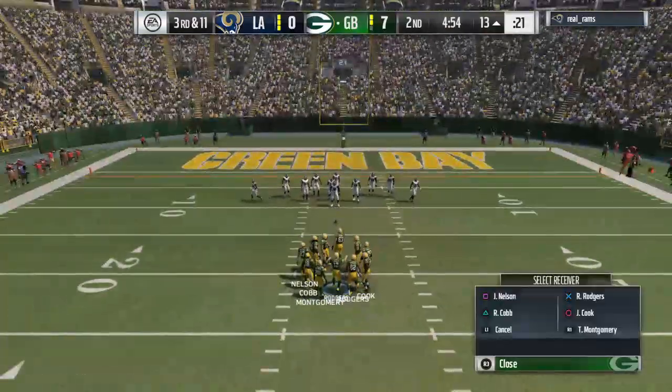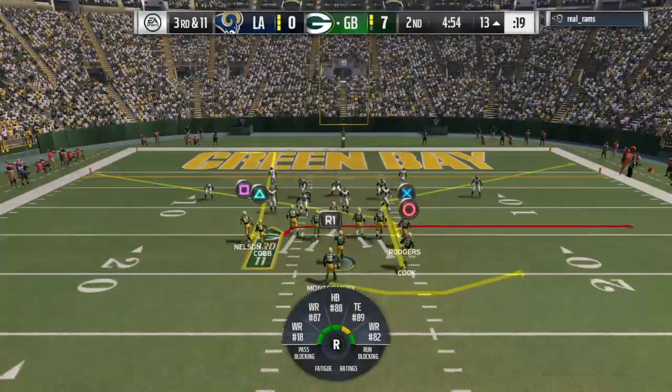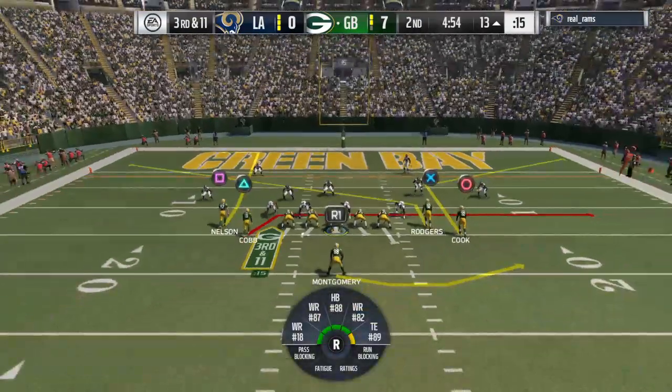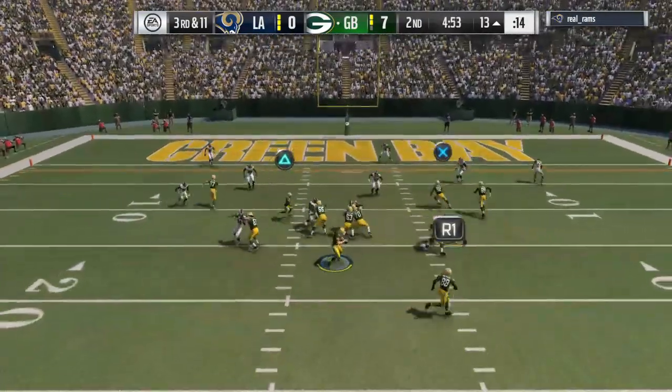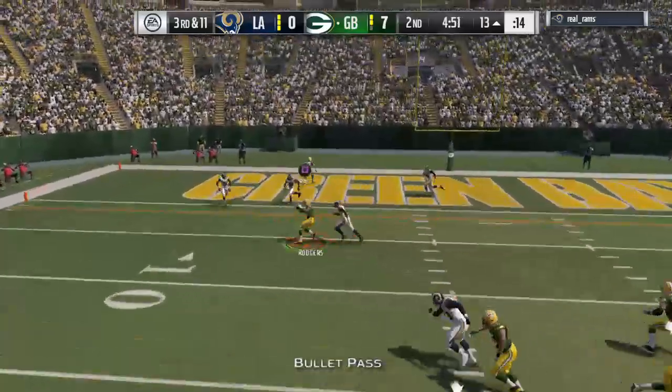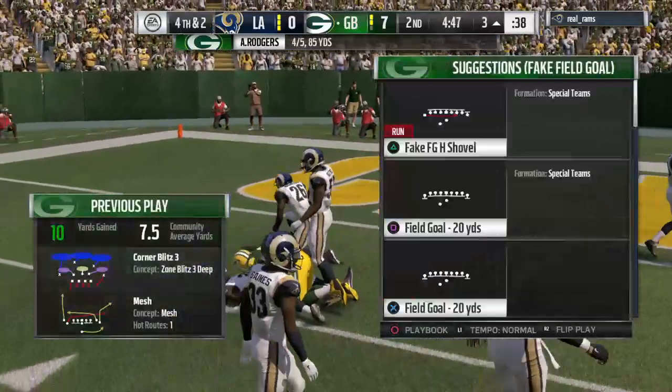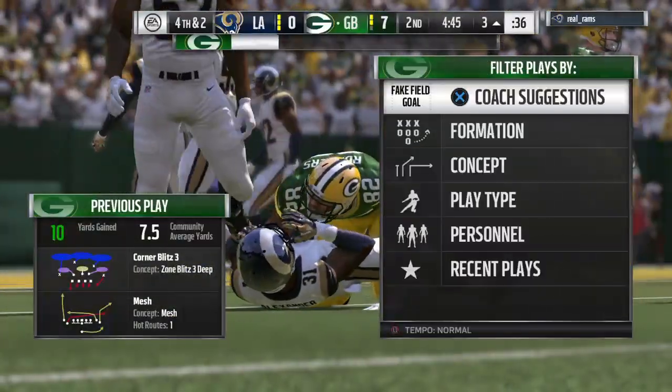Seventh play of this drive coming up, but a long way to go on 3rd down. Throwing is Rodgers on 3rd down. His pass caught at the 4. They'll get 10 there, but it leaves them just short for 4th down.